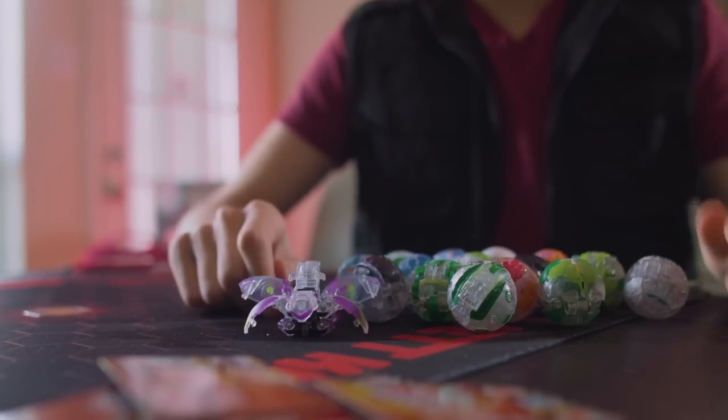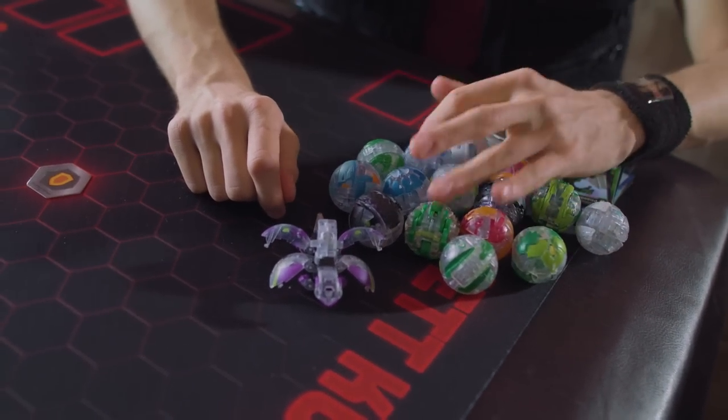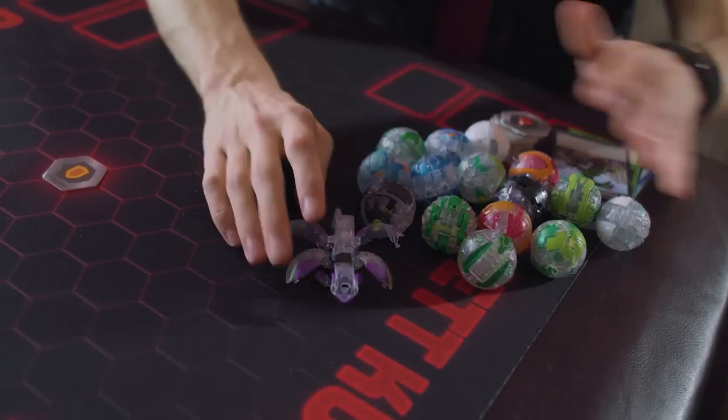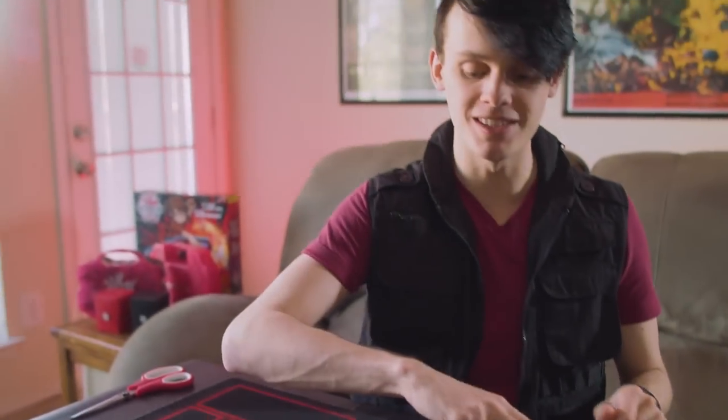Let's see how many diamonds we have here right now. We've got 1, 2, 3, 4, 5, 6, 7, 8, 9, 10, 11, 12, 13, 14, 15, 16. So there's actually still either like 9 or 10 diamonds left to go.